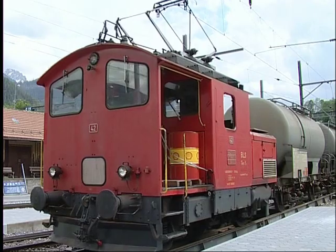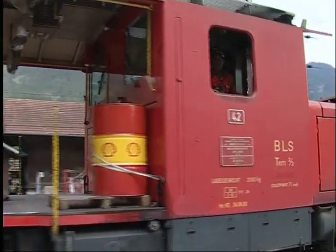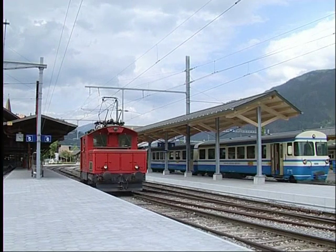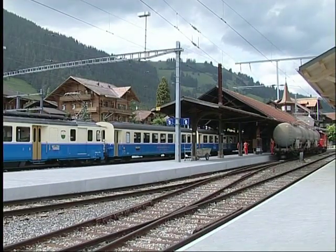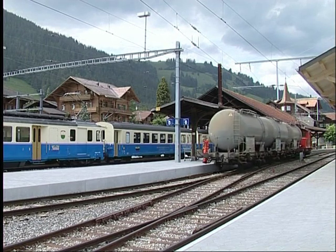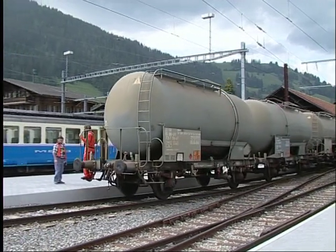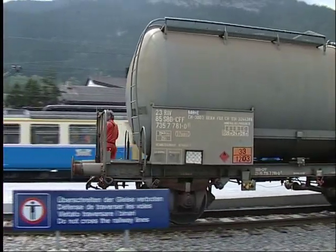This is BLS electric tractor number 42 during station shunting operations. Freight traffic is limited to the standard gauge wagons being loaded and unloaded in the nearby yard. Less common are standard wagons working through to the narrow gauge system, as seen here. This rake is about to be transferred onto special metre-gauge transporter trucks for the trip down the branch to Lenk.